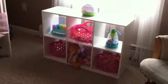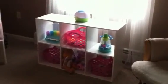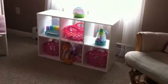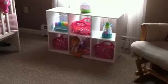Now, in my last video of toy organization, I explained how I don't keep toys in my children's bedrooms, just because I feel that bedrooms should be a place for rest. They really shouldn't be overstimulated by a lot of toys in their room. If you have to use the bedrooms as toy storage and like a playroom, then that's different. But we do have a separate playroom and play area.